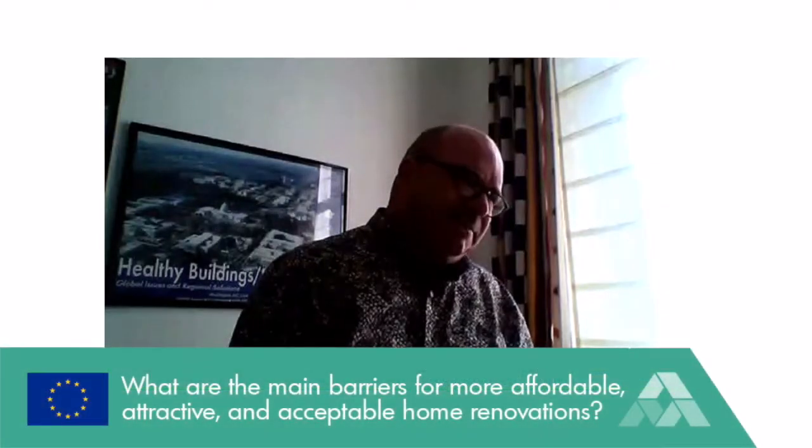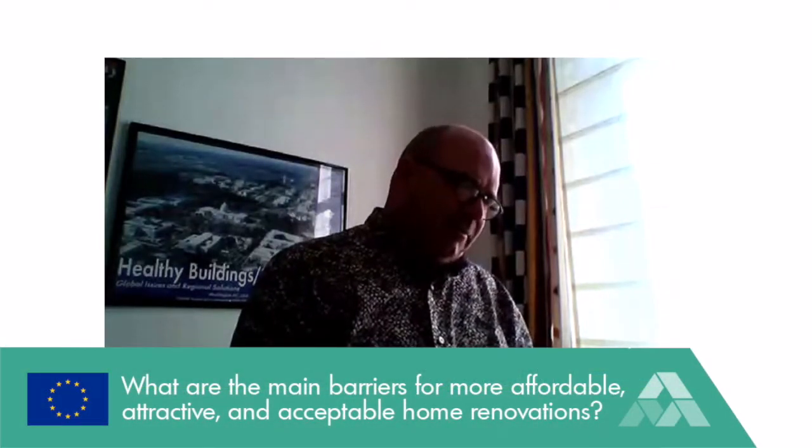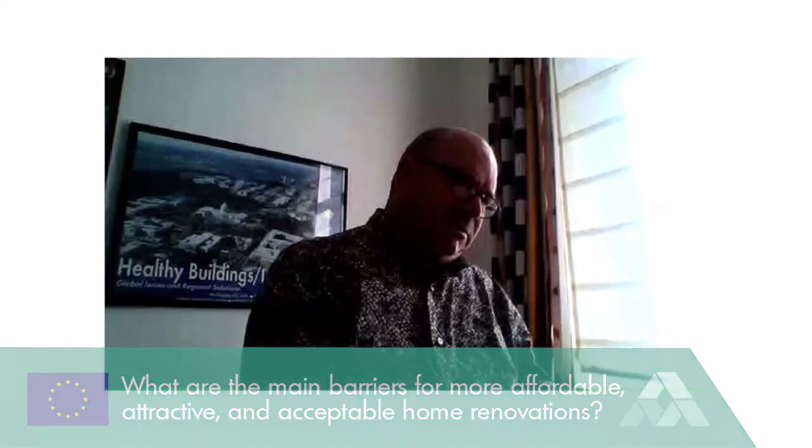So I would focus on the visibility and tangibility of these aspects, and gamification could be one of these tools. One of the main barriers that I still see in deep renovation is that there is a huge conflict between three aspects, and on one hand there is the social collective aspect, so what our governments want, what Europe wants.